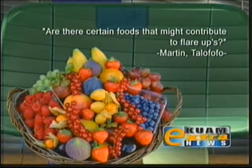Okay. Martin from Telefofo asks, are there certain foods that might contribute to flare-ups? Not really. Psoriasis is an immune system condition. It really doesn't have a whole lot to do with your diet, although you should always eat a healthy diet.